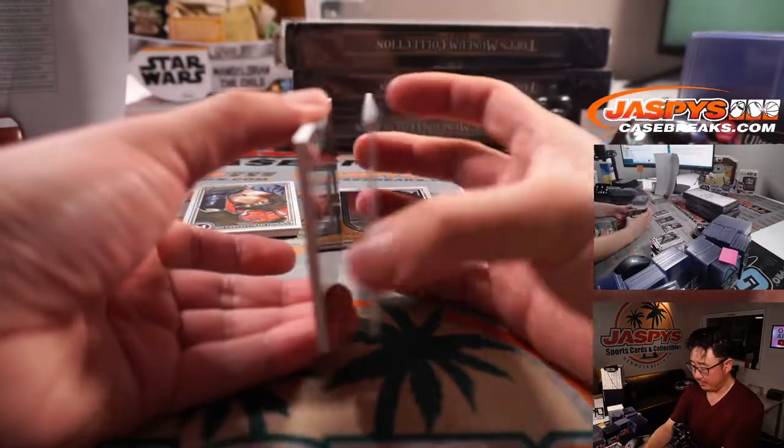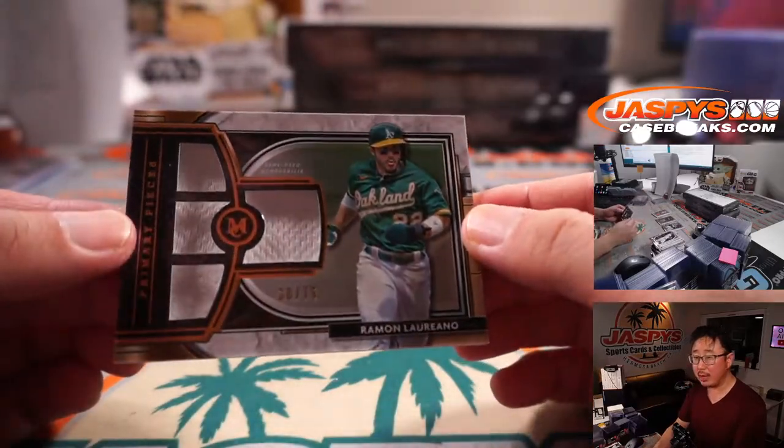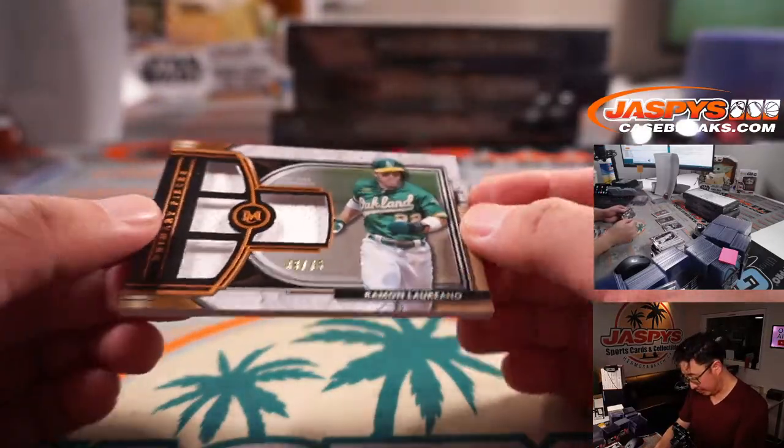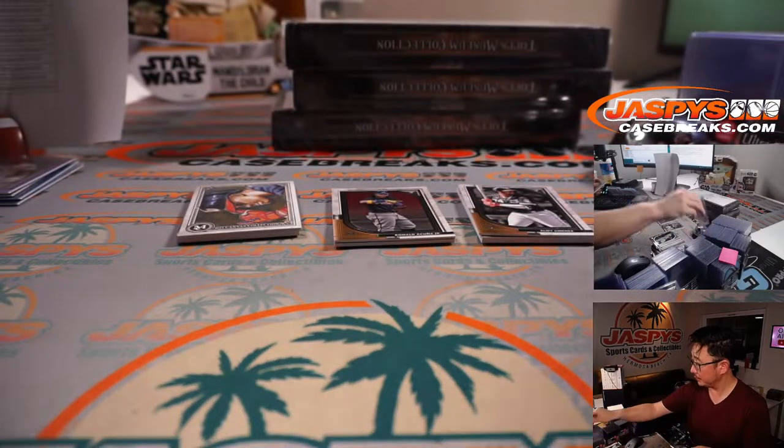All right, now, let's roll on to the hits. Quad relic, Ramon Laureano, 38 out of 75 A's. Barry with the Athletics.